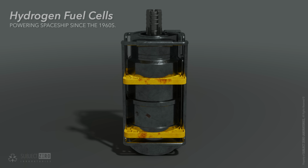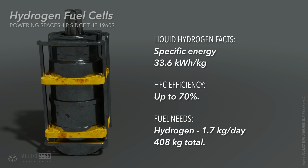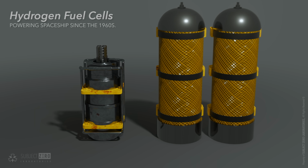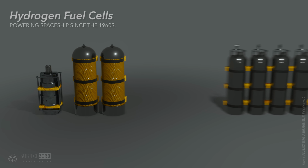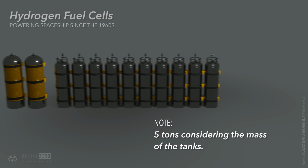The question now is, how much hydrogen and oxygen do we need for the mission? Considering the specific energy of liquid hydrogen of 33.6 kilowatt-hour per kilogram and a 70% efficiency of the hydrogen fuel cell, about 1.7 kilograms of hydrogen is necessary per day, amounting to 408 kilograms for the mission. The issue is that you will need 8 times more oxygen in mass equivalent, or 14 kilograms per day, amounting to 3.2 tons. While hydrogen can be stored in only 2 tanks, for oxygen you will need about 10. Adding the mass of the tanks, we arrive at 5 tons of fuel.